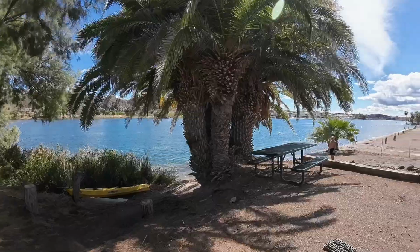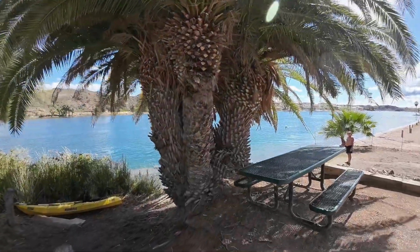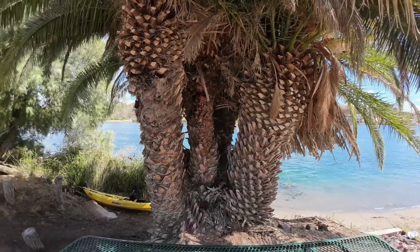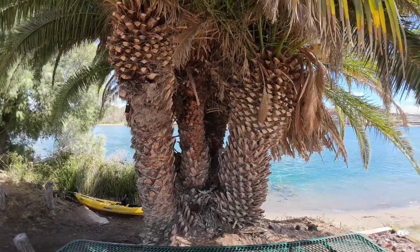Check out this quadruple trunk palm tree. I think this is so cool. Like, well, there's 5 trunks to it.